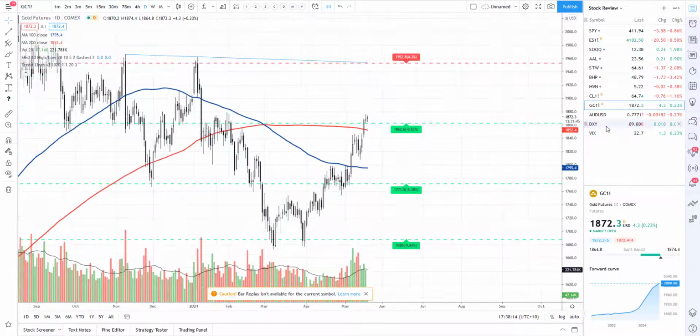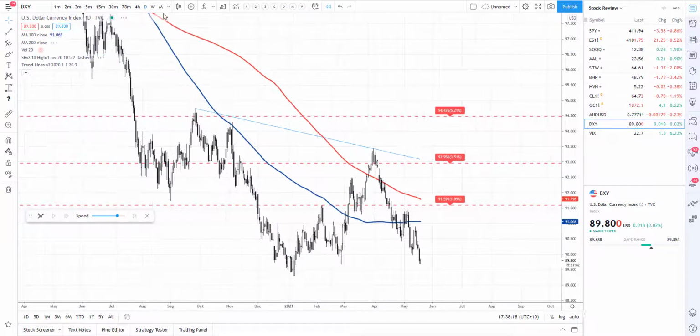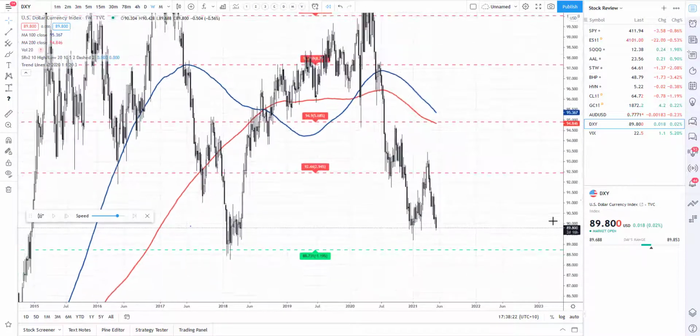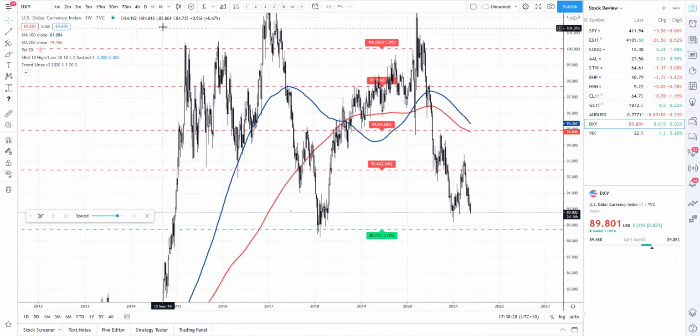If you just take a look at the dollar index too, the DXY, you can see we are going completely bearish. And if you take a look at the weekly chart, we could definitely go a little bit lower, possibly down to around 88. We're sitting at 89 right now. But that's pretty much it on the dollar index.